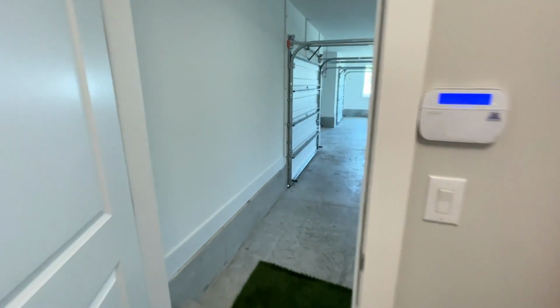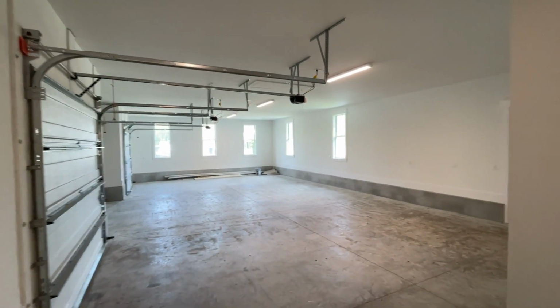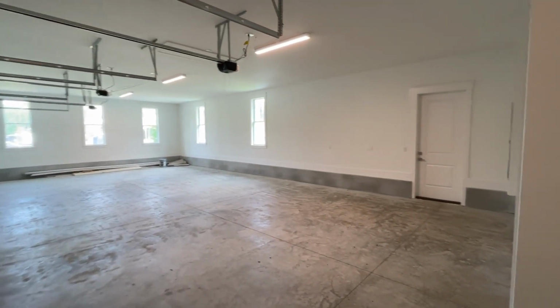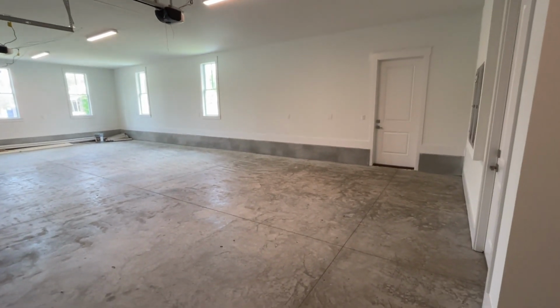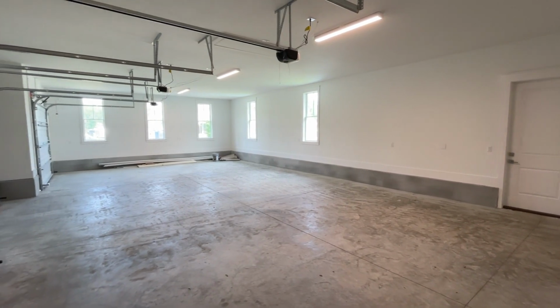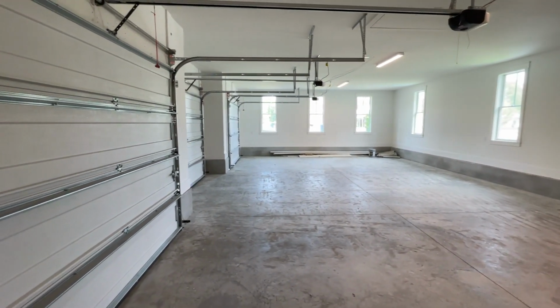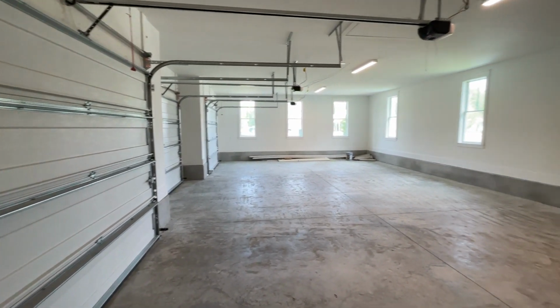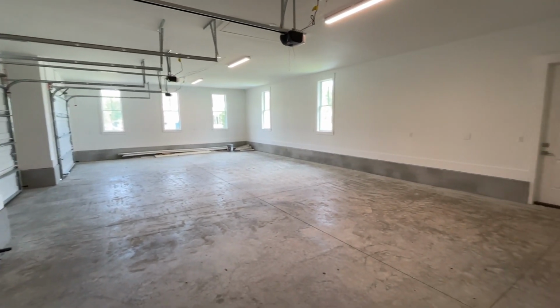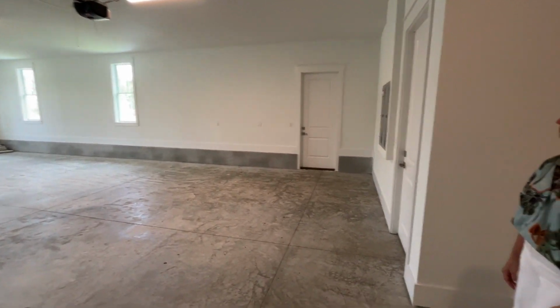It is, I think it's enormous. Yeah, and so it's an oversized 3-car garage. The depth is 25 feet. And I can tell you that our neighbors here, because we built that house as well, they have the largest truck imaginable, and they reassured me that it fits in the garage space. Yeah. So that sometimes is a problem.